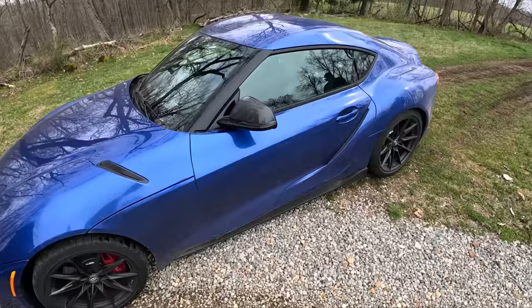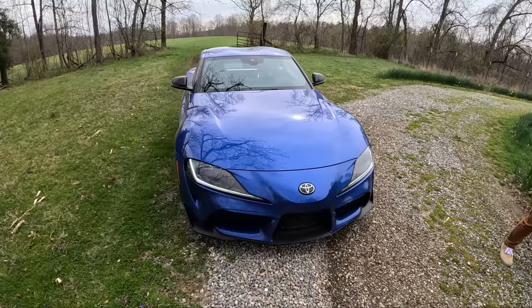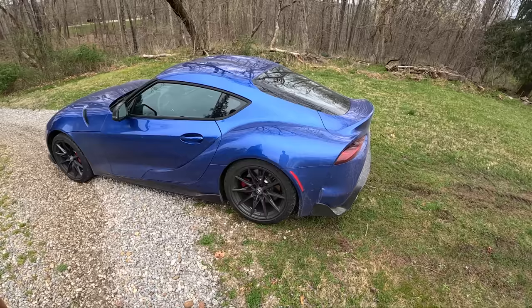Apologies, this thing is absolutely filthy because we've been driving in the rain. It's been pretty messy the last couple days, and we've put probably about 400-500 miles on it so far on this road trip. Michelin Pilot Super Sports 275s in the back, and what was up front? 255s. Yep. So not that big of a difference front to rear.